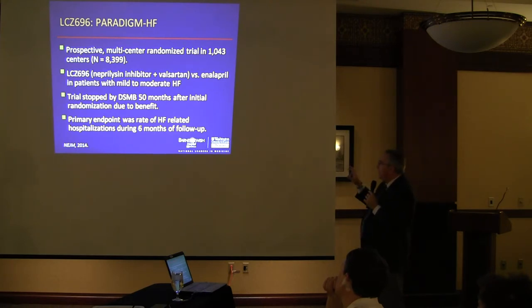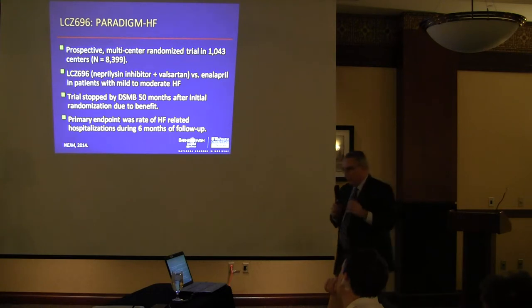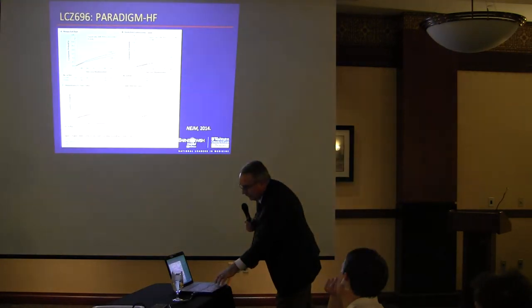And so they compared it to enalapril, which is an ACE inhibitor that a lot of people take: lisinopril or enalapril or one of the ACE inhibitors. So they compared LCZ696 to enalapril in people with mild to moderate heart failure. The trial was actually stopped after 50 months of follow-up because it looked like the LCZ696 group was doing so well. And the primary endpoint was heart failure-related hospitalizations during a 6-month follow-up period.